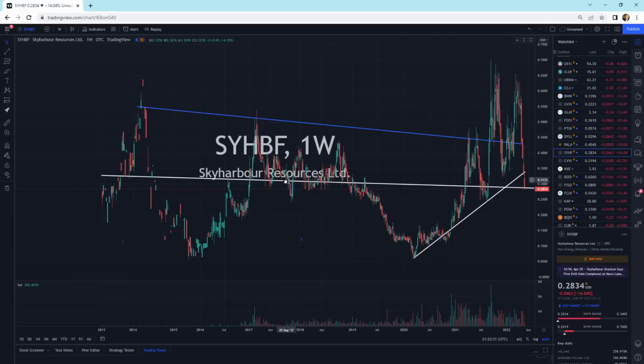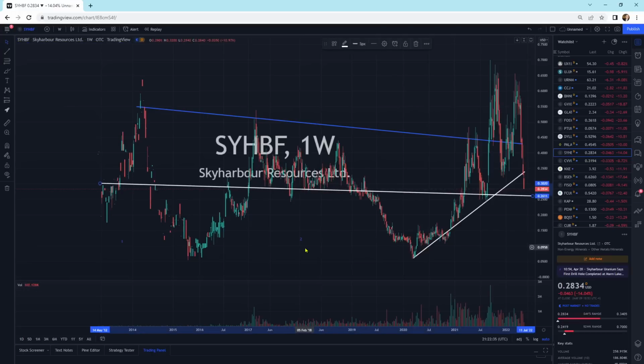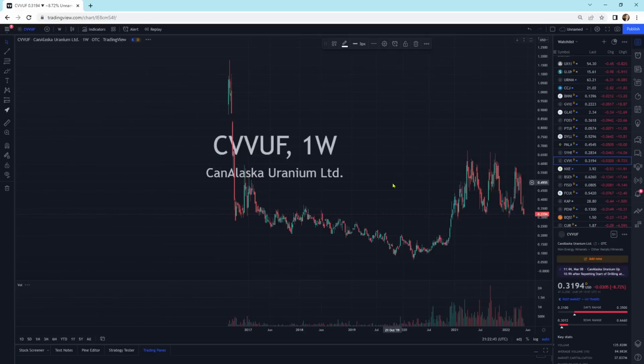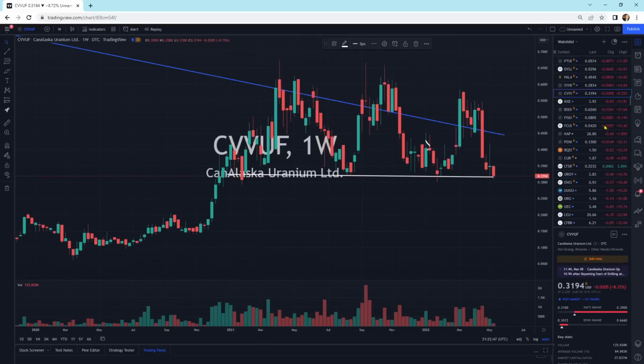that area. It's a support band, and you could even bring it all the way down to maybe about there, because we had lots of hits through there as well. So that's kind of the support area. There's a support area there too. Canalaska, another one that's right at support. We'll see if that holds.